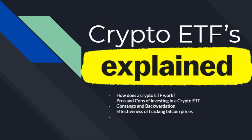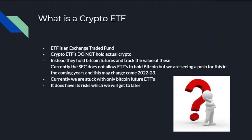On to the video. So what exactly is a crypto ETF? A standard ETF stands for an exchange-traded fund, and it's often seen as a basket of many companies that hold stocks under their investment. And by buying a single ETF, you could buy a portion from tens to hundreds or thousands of companies within one holding. What's different between a crypto ETF and a standard ETF is that standard ETFs hold the investment within their portfolio, while crypto ETFs work slightly differently.